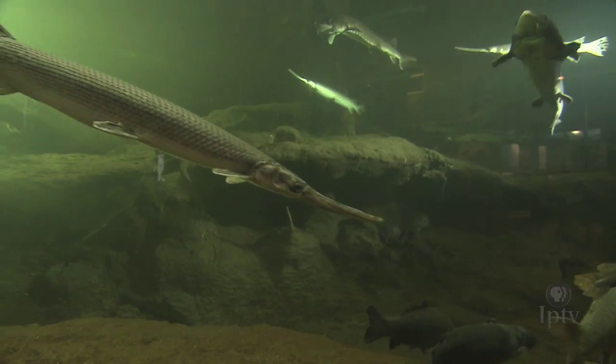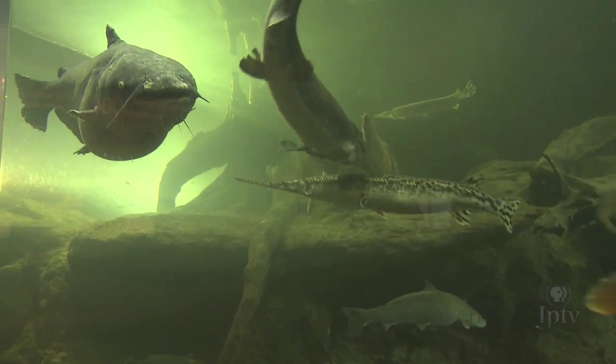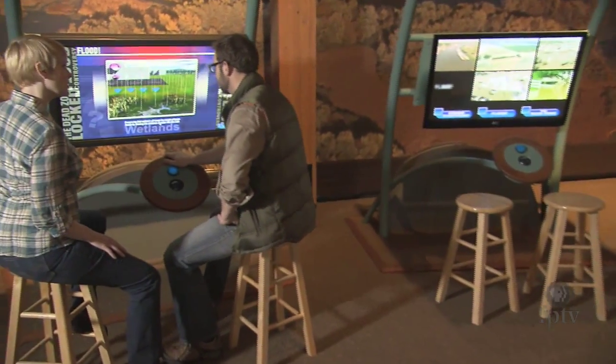The Mississippi River Center houses 6 aquarium tanks filled with sturgeon, turtles, and giant catfish, some weighing in larger than the human guests. You'll also find dozens of interactive displays connecting visitors to an often overlooked resource.